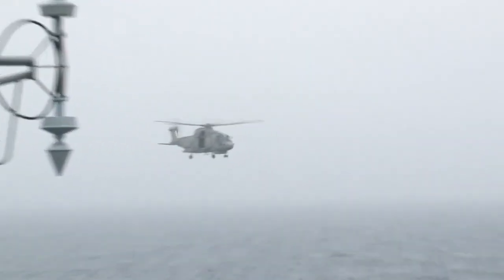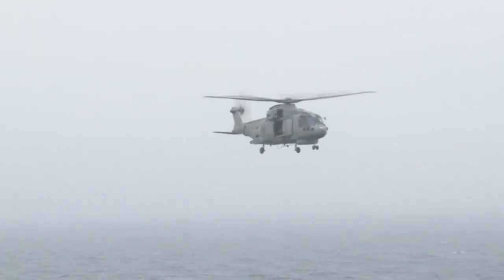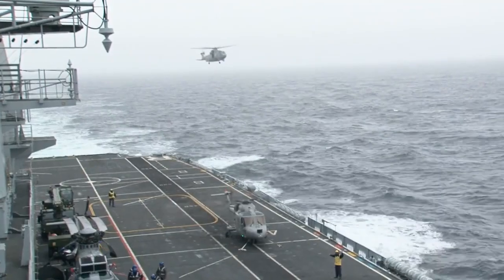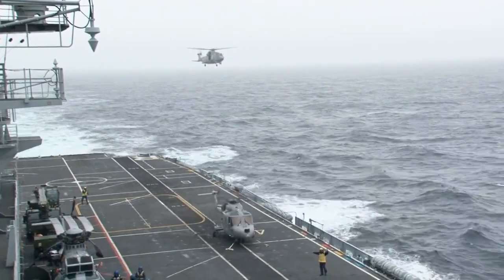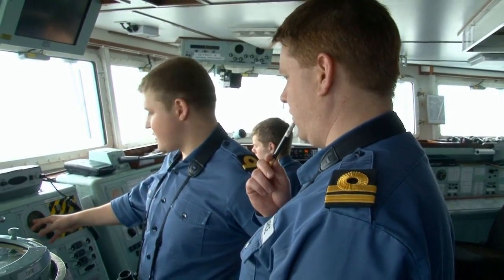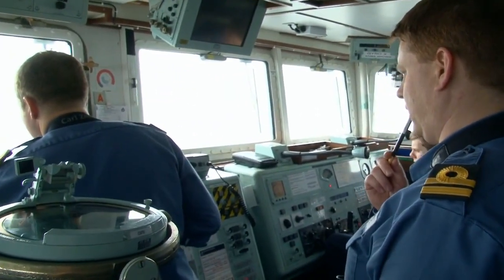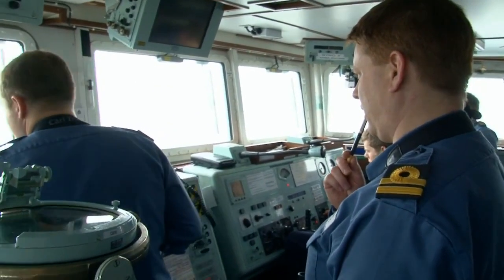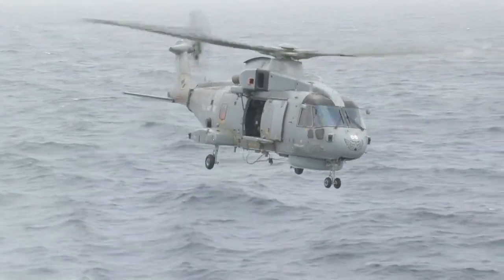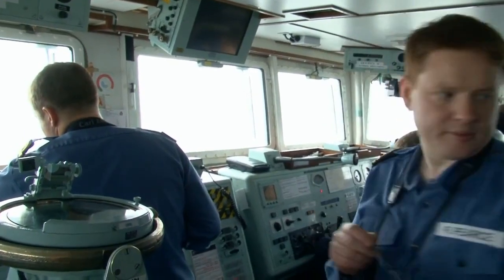Next to recover is the Merlin. With a full crew, it weighs in at 14 tons, much heavier. So this aircraft needs more wind to land. What's the wind speed? 30. Give him a call on C14. Ed increases ARC speed to get 35 knots of wind across the deck. But will it be enough?